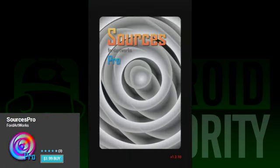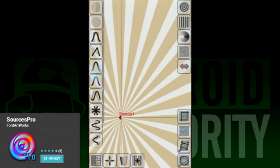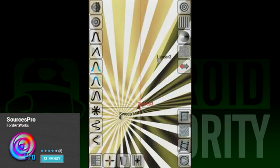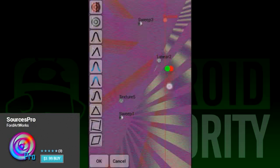Next up is a very unique app called Sources Pro. This graphics app is a lot of fun if you're into fractals and things like that. You can create custom images with a number of tools that you can tweak over and over again until you get them how you want them. There is a learning curve and it is pretty steep.